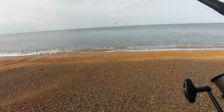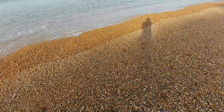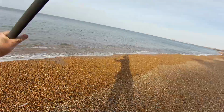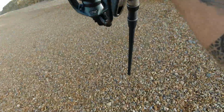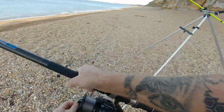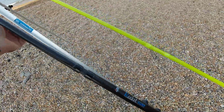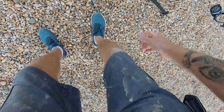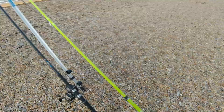Right at the bottom of the tide at the moment. We're fishing the tide all the way up. So, could be a mistake keeping it in close, I don't know. Not gonna bother with the, just gonna stick that in the shingle there. There we go, one rod in.